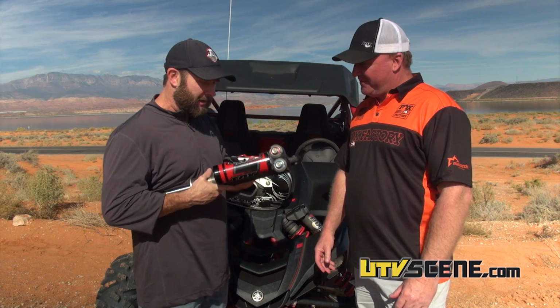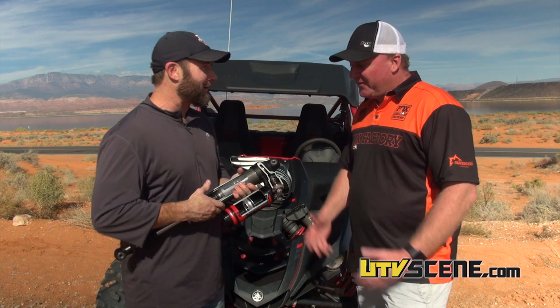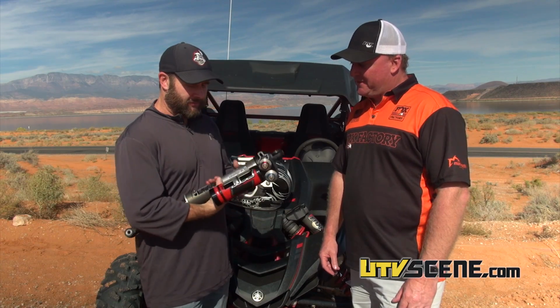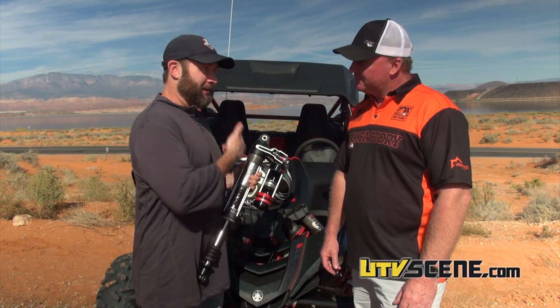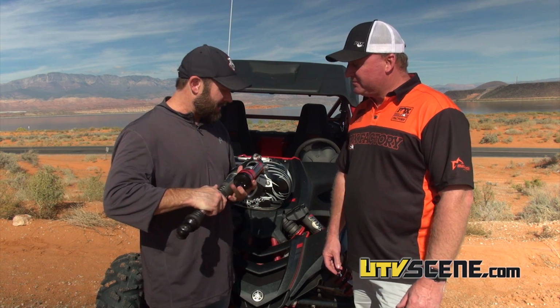This is the most complex shock I've ever seen. Like I said, I feel like I'm holding the new fuel injector for a car, and it's that day. There's a couple of adjusters on it, isn't there? Yeah, this is a monumental day for shock technology, and what Fox has done with this thing is pretty incredible, because I drove it. That's how I know. You probably know more of what's going on inside. I've driven that a couple of times. It works pretty awesome. So what is going on here?